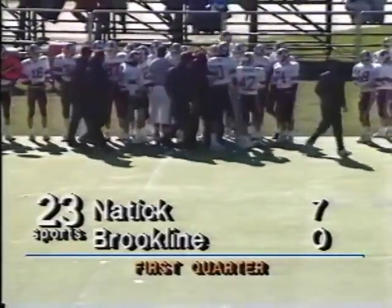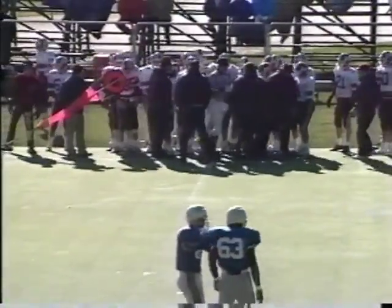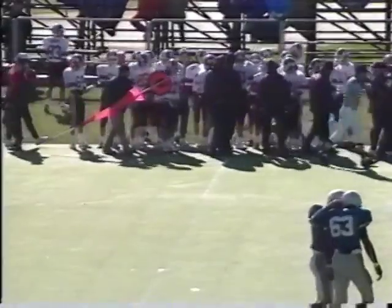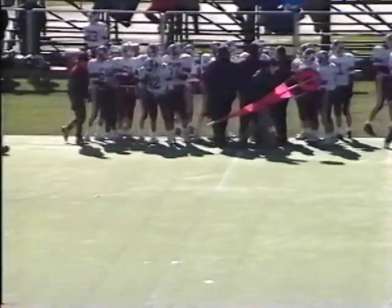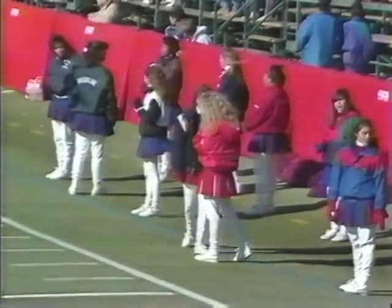They fumbled and Natick went in for the score, but they made an excellent defensive goal line stand with Galani, second effort going in. They better pick it up. They don't look like they're too pumped up right now, but they better get going. What happens is, like you said, they're just not used to that happening.